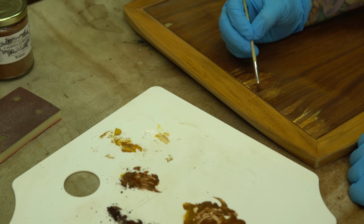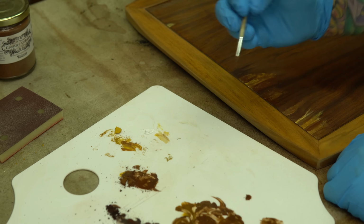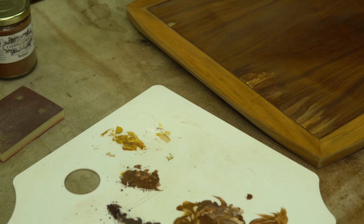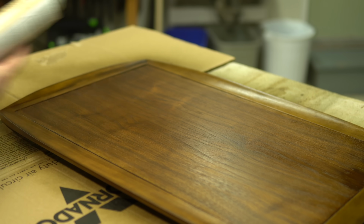Basically, I'm just working this up with multiple layers, multiple colors. I'm going to go in with some graining markers and try to put some faux grain in. And then once I have it at a point where I'm satisfied with it, I'm going to reseal it, and then I'm going to add some toner.